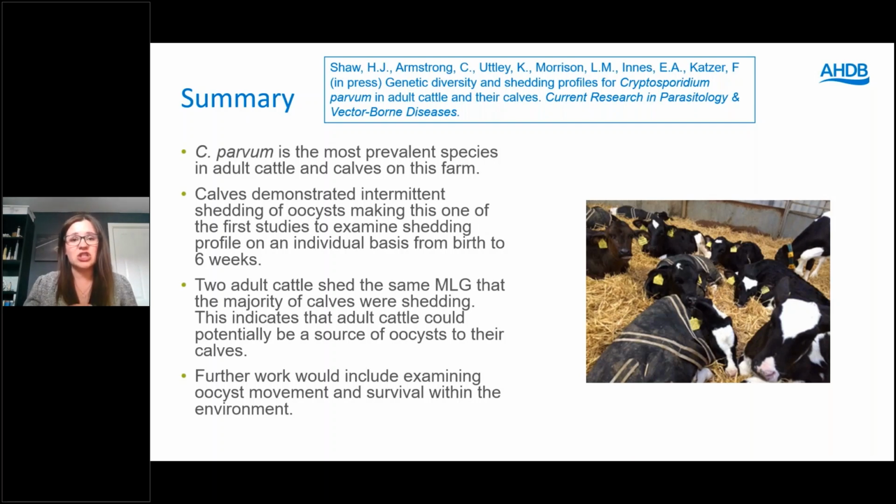So for instance, just because those adult cattle are shedding those oocysts, we need to be able to determine how those oocysts move through the environment and how they survive in the environment before they then have the ability to potentially reach their calves. So further work would include examining oocyst movement and survival within the environment.